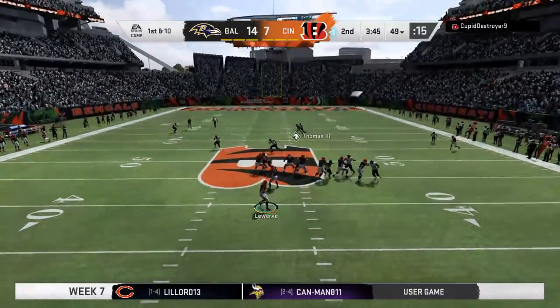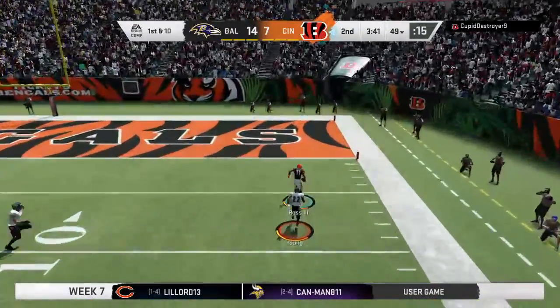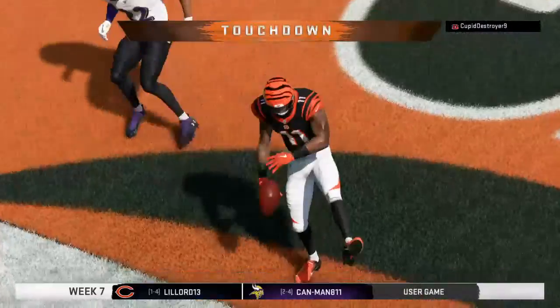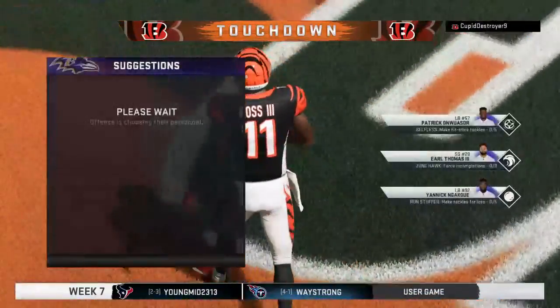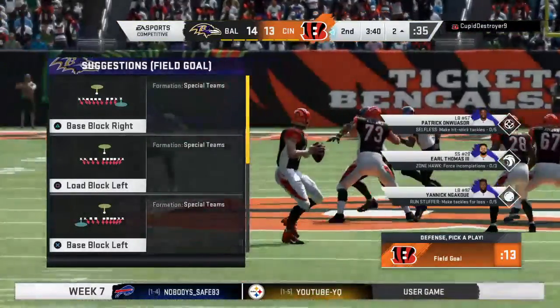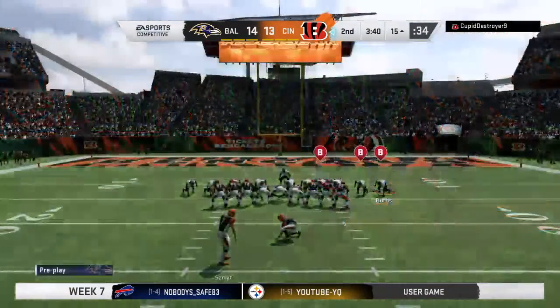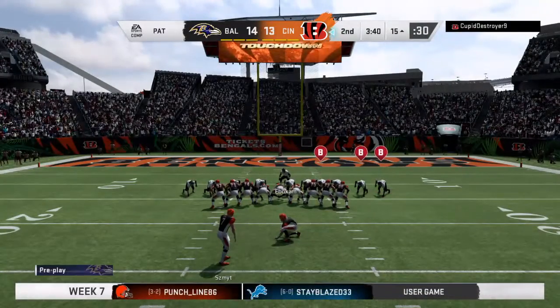They'll look to throw now on first down. Going deep downfield for Ross. This is caught inside the 15, and he will take it on in for a Bengals touchdown. John Ross, his third touchdown on the year, as they are an extra point away from tying this football game.